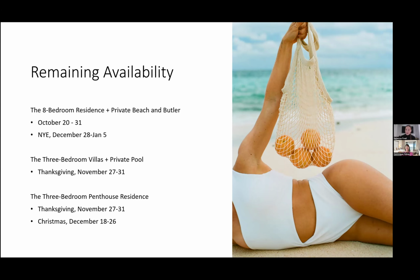And then for the 3-bedroom penthouse that just became available, we are available over Thanksgiving and Christmas for clients that are looking to get away. So that's really a great opportunity. It's the best view in the entire hotel building at the 3-bedroom penthouse. So that's a really great accommodation.